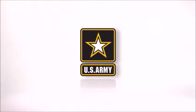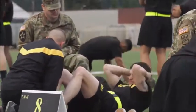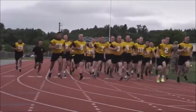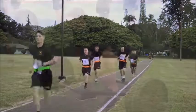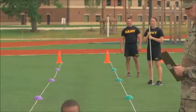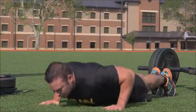The Army is introducing a new physical fitness test. The current test, the Army Physical Fitness Test, has been the test of record since it was developed and implemented in 1980. It consists of 2 minutes of push-ups, 2 minutes of sit-ups, and a 2-mile run. The new test, the Army Combat Fitness Test, or ACFT, consists of 6 events that are based on tasks a soldier might encounter in training or combat.